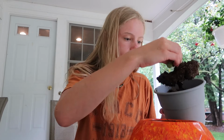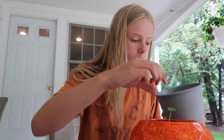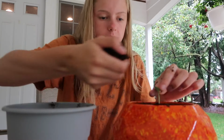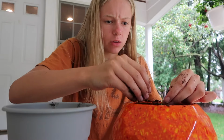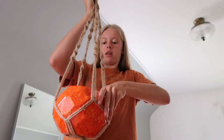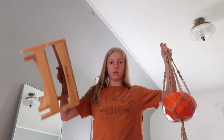That was disgusting. Okay. There's the plant part. Oh! I actually think this is pretty good. The soil is really, really nice. This is my plant that I planted. I think that's good. We're now going to hang it up.